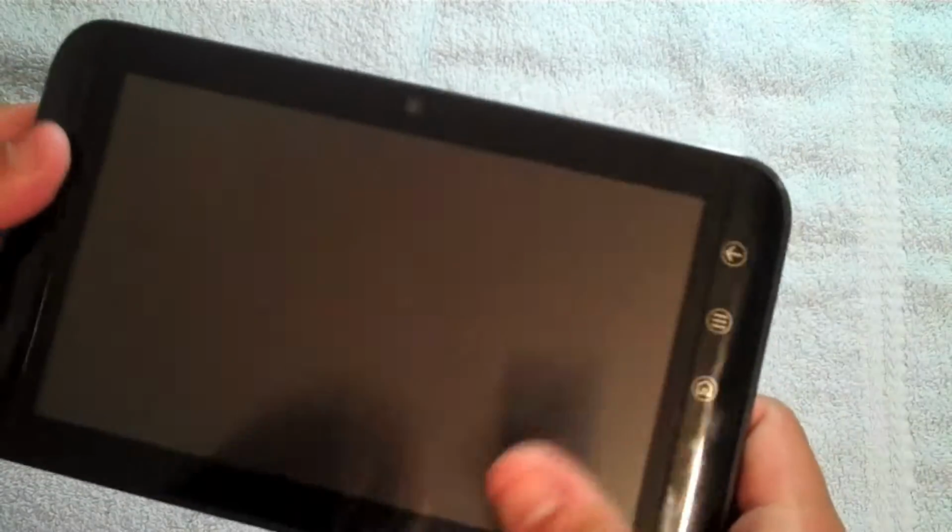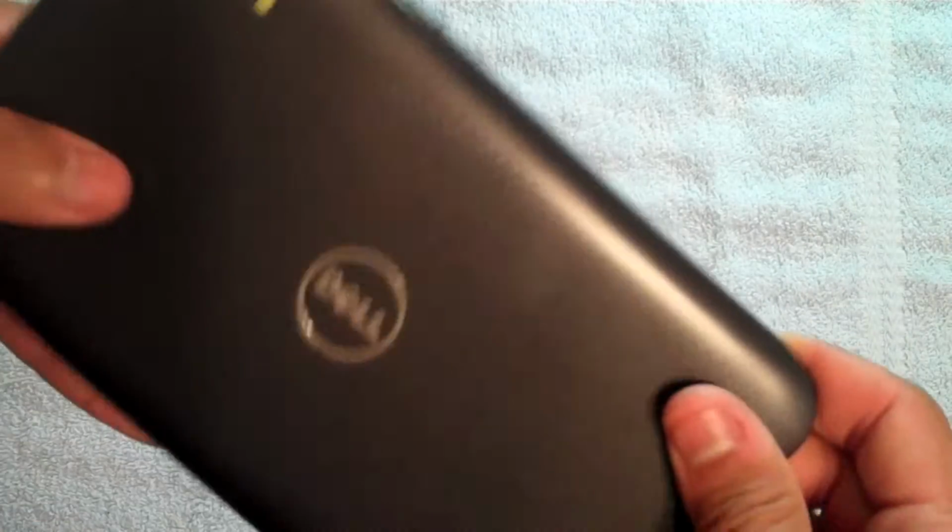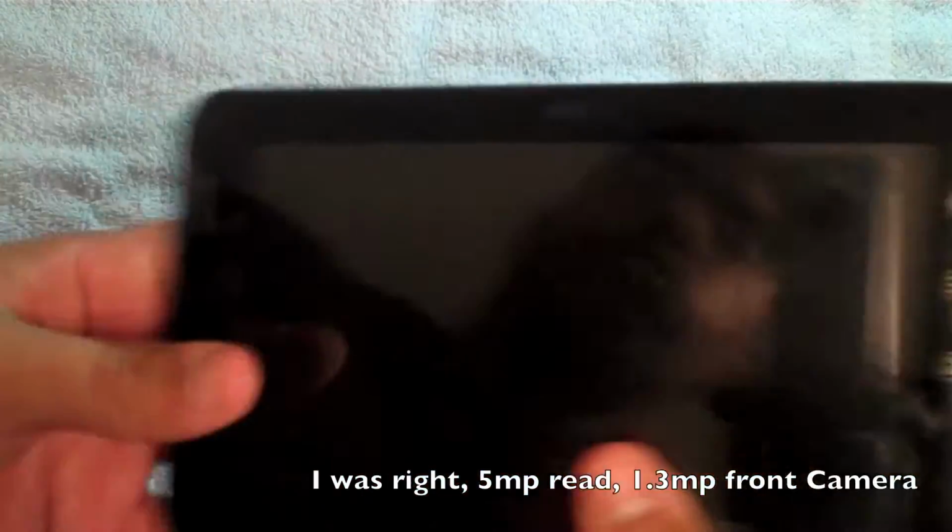I just want to give you a real quick review of the Dell Streak 7. It's an Android 2.2 tablet. Pretty good 7-inch size. Has, I think, a 5 megapixel camera on the back and a 1.3 on the front.